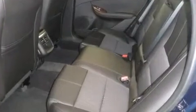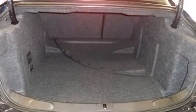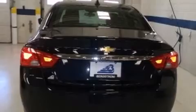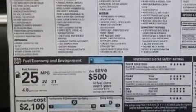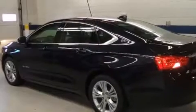Chevrolet ensures the safety and security of its passengers with equipment such as dual front impact airbags with occupant sensing airbag, front and rear side impact airbags, traction control, brake assist, a panic alarm, OnStar, and four-wheel disc brakes with ABS. With electronic stability control supplementing mechanical systems, you'll maintain precise command of the roadway.